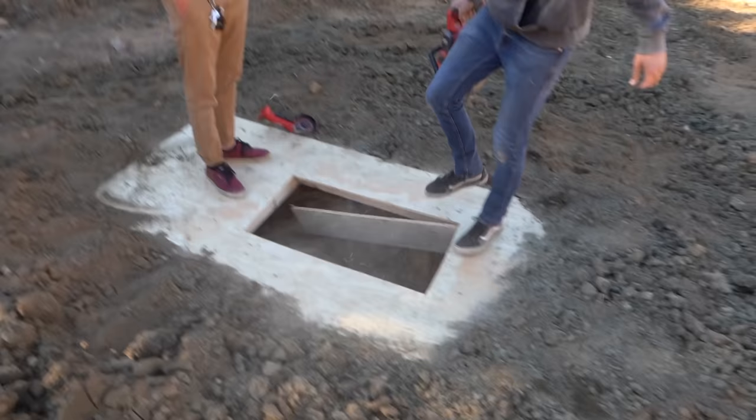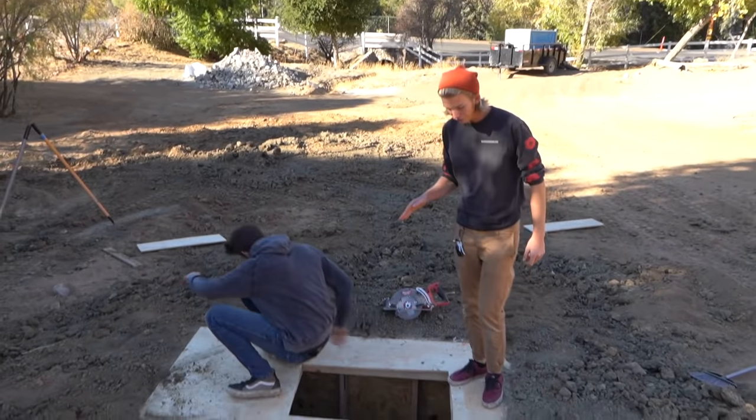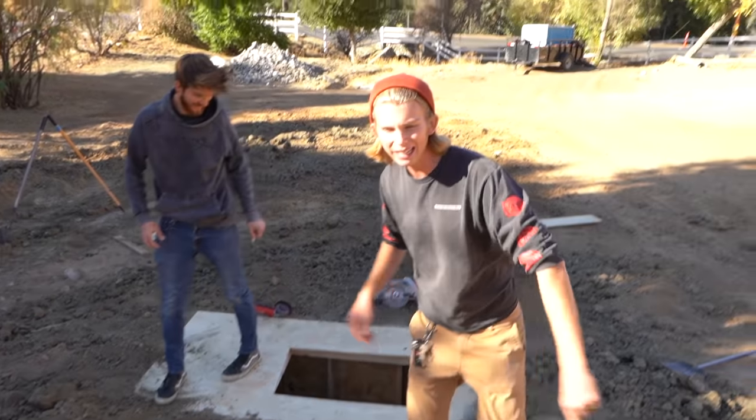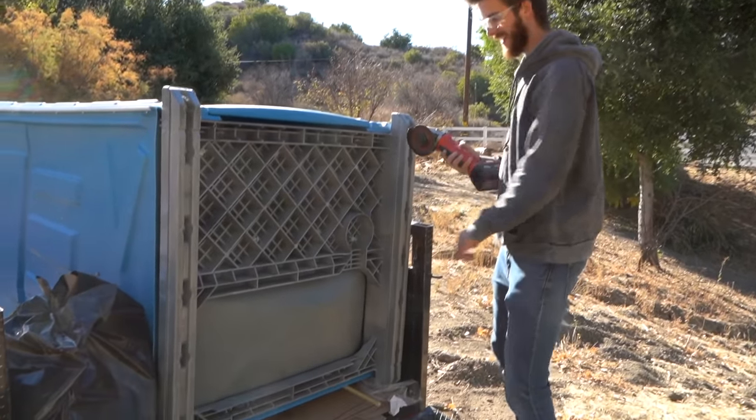Ready? That was epic. Well, this is a legit fort. Now we need to put the porta potty in place and bury it. Bury it? What does that mean? Next up, we gotta cut a hole in this thing.